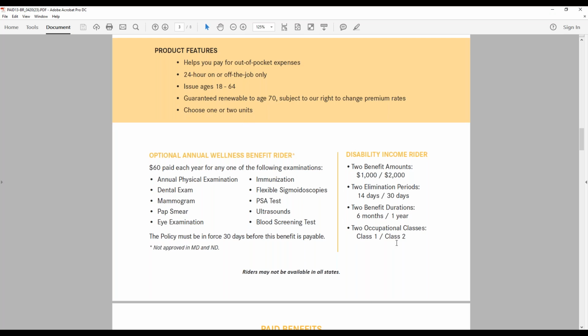In some states, we offer the disability income rider. So if your client is hurt due to their accident and can't go back to work, we can offer them a $1,000 or $2,000 benefit amount. We have 2 elimination periods, 14 days or 30, depending on when they want those benefits to kick in. A duration period of 6 months or 1 year. And then we have 2 occupational classes, class 1 and class 2.